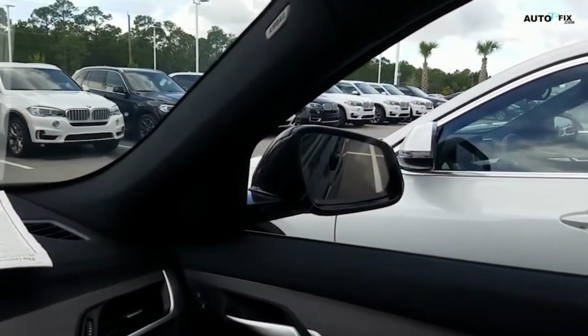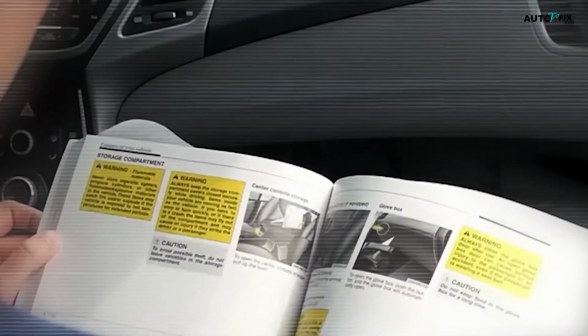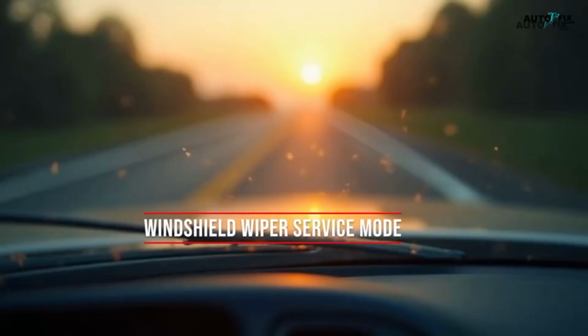To activate it, you may need to switch the mirror selector to the passenger side. In some cars, it is always enabled. If you're unsure, consult your owner's manual. This feature is particularly helpful for preventing curb damage to your wheels and ensuring you're not too close to the sidewalk. Feature number 6 is the windshield wiper service mode.